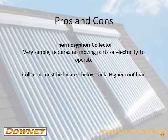Now, one of the major advantages of a thermal siphon collector is that they are very simple and they require no moving parts or electricity to operate. One of the only drawbacks on this type of collector is that the collectors themselves, the glass tubes, need to be located below the storage tank. So the area where you heat your water and store the water is actually in a vessel above the collectors. This can cause some higher roof load and make installation a little bit more difficult than your typical type of collector.